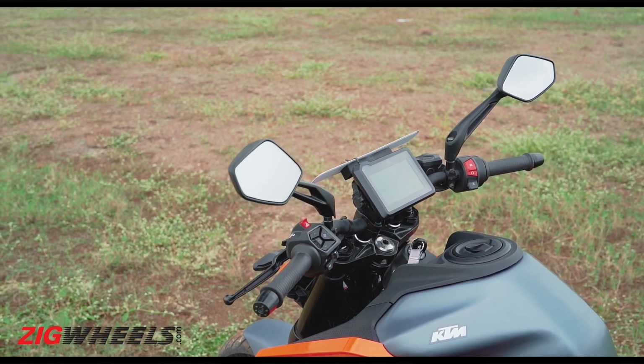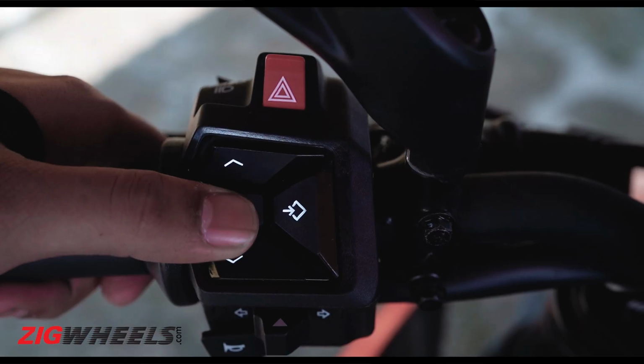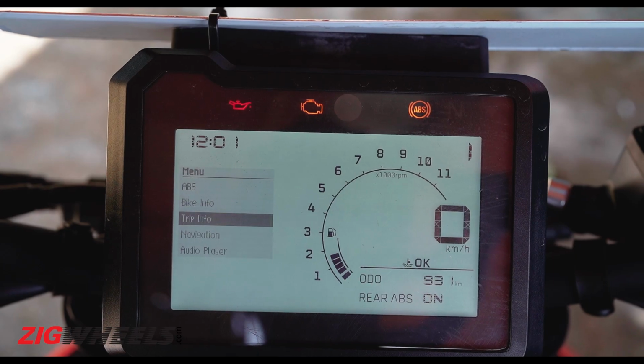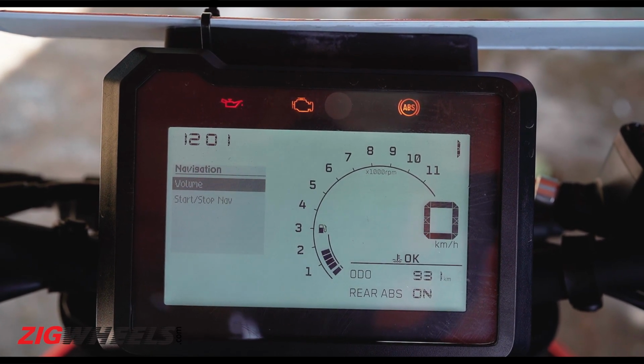For the features, you get a neat and simple LCD console with important information right in front of you. And controlling the console is pretty easy too, with the switchgear on the left hand side. You also get Bluetooth connectivity and turn-by-turn navigation, and you can control the music and the volume of the songs playing on your headset as well.